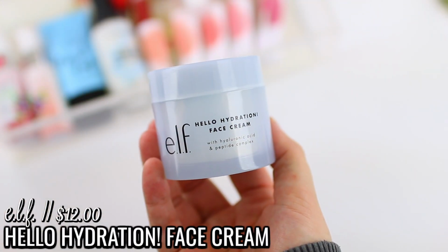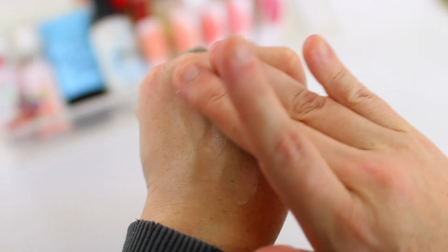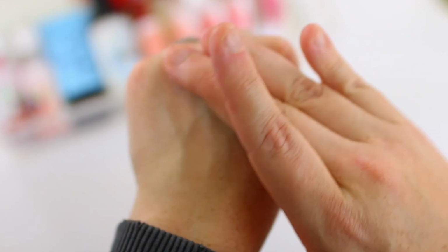great option. Now, if you don't want to spend that much money, I totally get it, and I do recommend this one from e.l.f. This one is the Hello Hydration Face Cream from e.l.f. Cosmetics. This is something that I've been using for a while as well. I think that I've been using this one for a year at this point, and it's so nice.